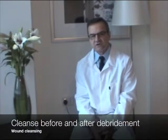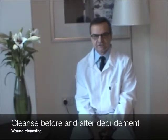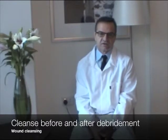Our practice is to cleanse before and after the debridement. Initially, to remove any loose surface debris. Once you've taken your chosen approach, which the most rapid and effective would be a sharp surgical, aggressive debridement, even after you have done that, you still have to have a means through which you can flush out the material that has been debrided.